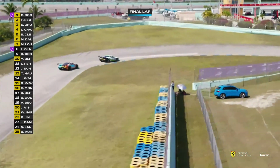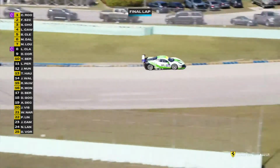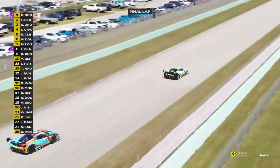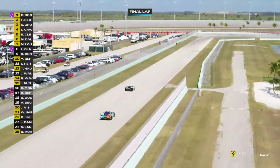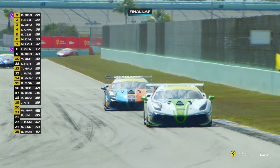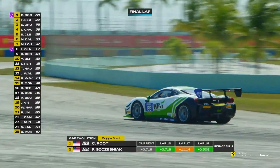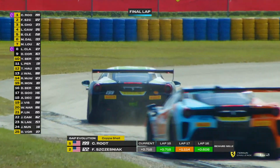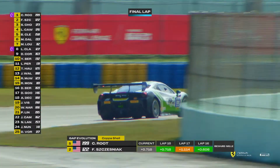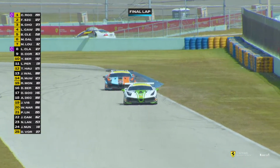And Frank Szczesniak is, of course, right behind Cameron Root, and he really closed up on Cameron Root then. He knows he's got just the remainder of this lap to do it, and Lisa Clark is continuing to gap Dan Cornish sufficiently, but Szczesniak knows that he's going to try and push Cameron Root into making just the tiniest of errors now within the few turns that are left before the end of this race.